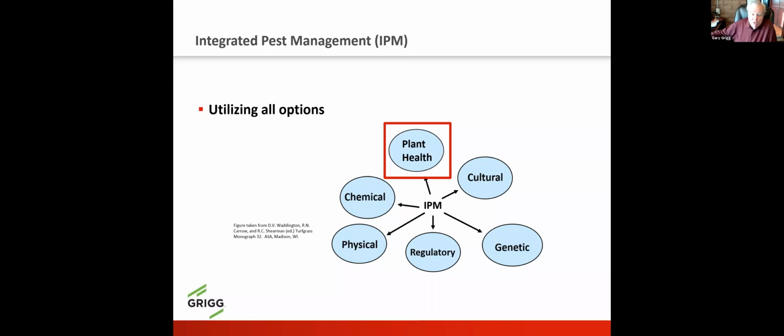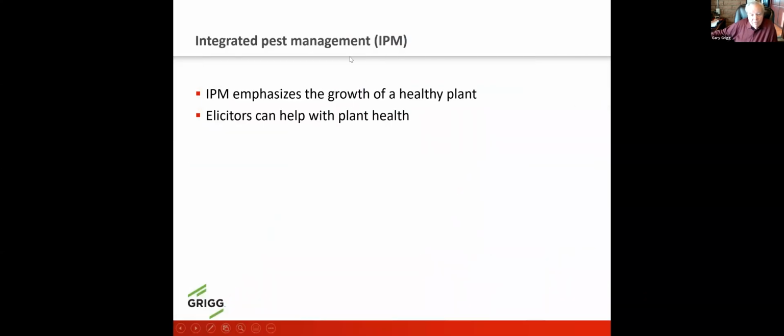So what I will say is that IPM emphasizes the growth of a healthy plant. That plant needs to be healthy. That'll help ward off a lot of problems. We think that there are elicitors that can be added to that foliar program. A lot of those elicitors with the Grigg products are already in the product. Not all of them are that way, but let's use Gary's Green Ultra as an example. Gary's Green Ultra has an awful lot of kelp in it. There are other amino acids that we put in some of these products. So the Grigg products already contain some elicitors.